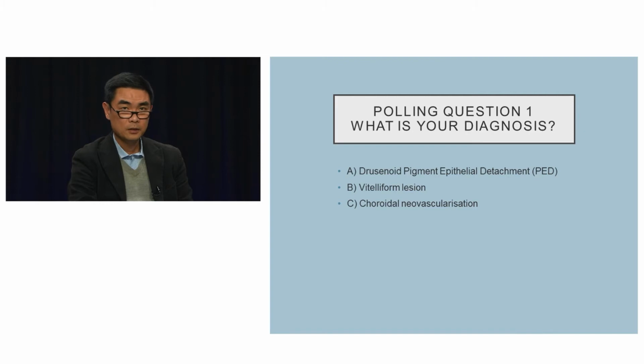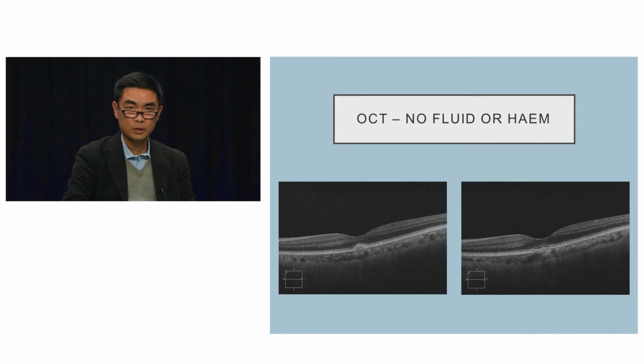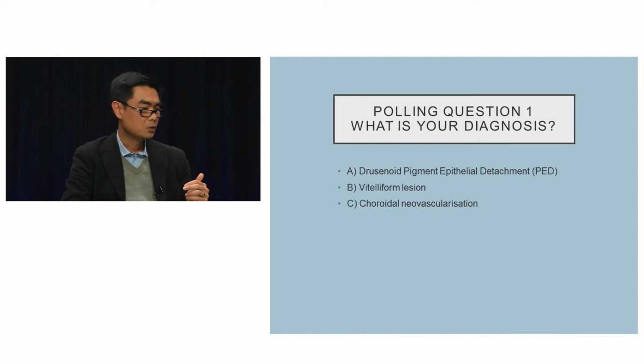Let's see what everyone thinks. Is it A, drusenoid PED? Is it B, vitelliform lesion? Is it C, CNV? So I'll just go back to the OCT. What does everyone think? So it's a close race between A and B. 11% think it might be CNV. Okay, so most people, 45% think it's A, 40% think it's B, and 12% think it's C.